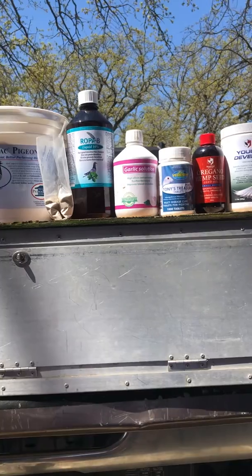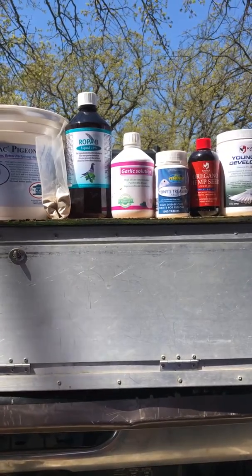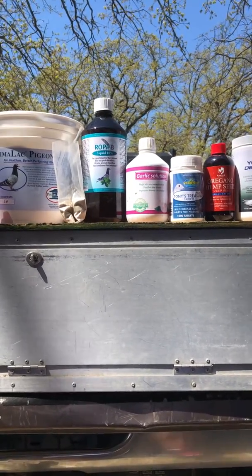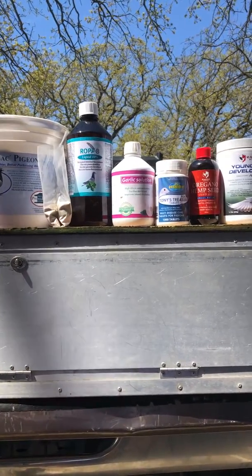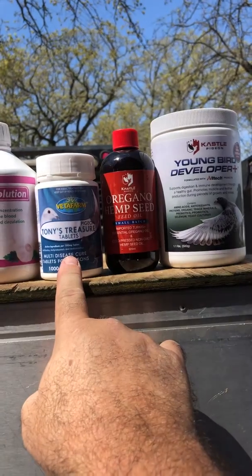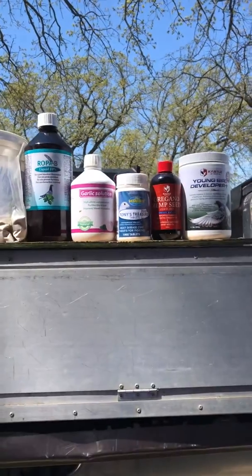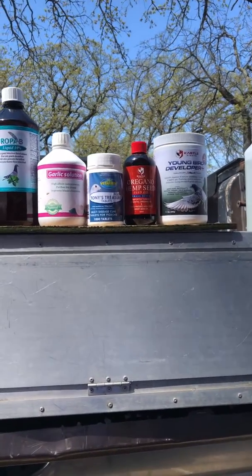Anyways, we got 19 birds in this morning. They're processed in, and I usually shoot a video of what we do. No matter what you do to your birds, when they get here, they're all treated the same. We vaccinate them immediately. As soon as I get them out, I take them out one by one. I immediately give them one of these Tony's Treasure Chest tablets. It's just a multi-disease cure for pigeons. I immediately give them one of those down their throat. That way it gives them a good chance to swallow it while I'm handling them, because I still have to vaccinate them.